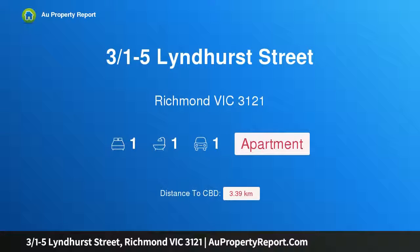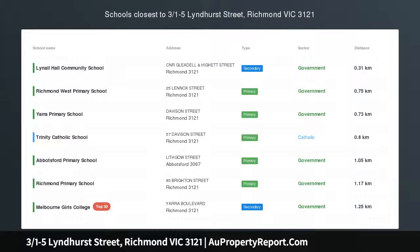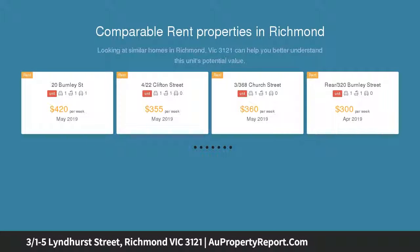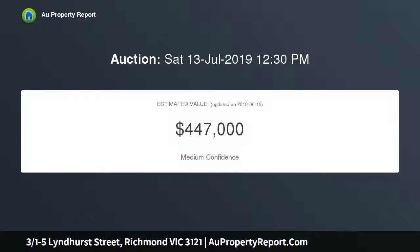Hi, I am glad to introduce property 3/1-5 Lyndhurst Street, Richmond, Victoria 3121. The perfect apartment for first home buyers, city nesters and investors. An exclusive domain with the best of inner Melbourne at your fingertips, this sensational first floor apartment delivers an environment of quality and class with its long list of features and secure boutique surrounds.